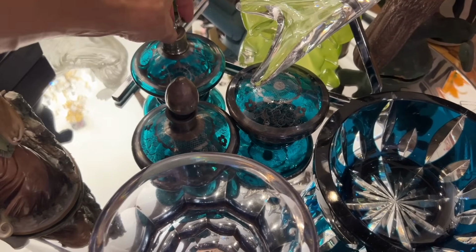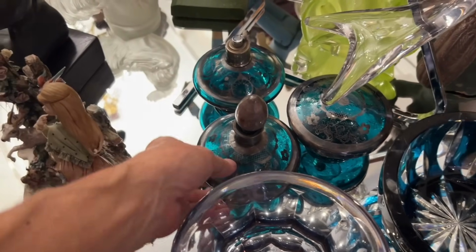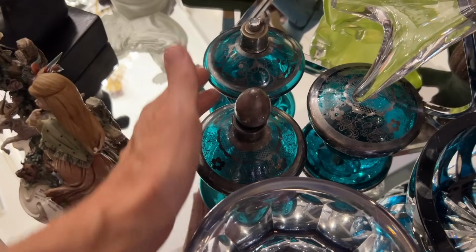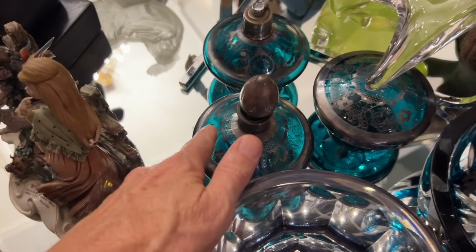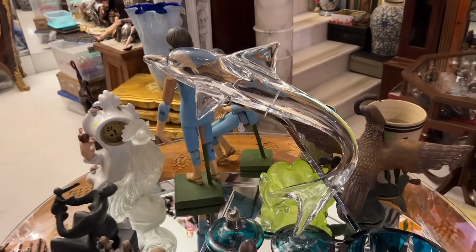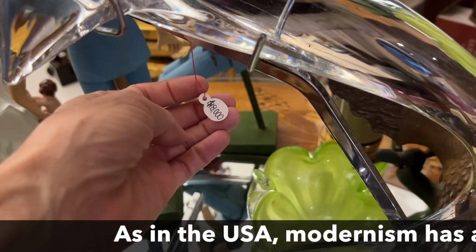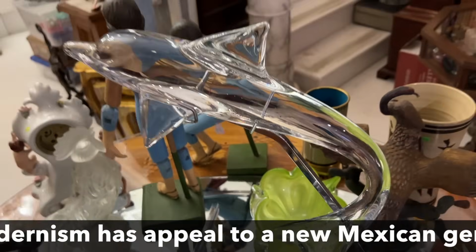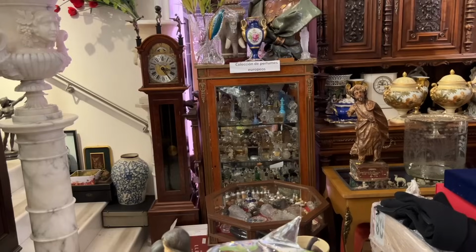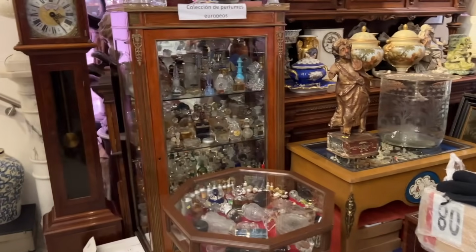And it would have had an atomizer originally here, but you can replace those pretty easily. And I think this is also Bohemian, with the real heavy level of, you see all the lattice work and everything in it. And then the dolphin is Daum Nancy. It's got the Daum France signature on the side here. And that one, 8,000 pesos, which again, somewhere in the range of $450. They have an entire collection of European perfumes.